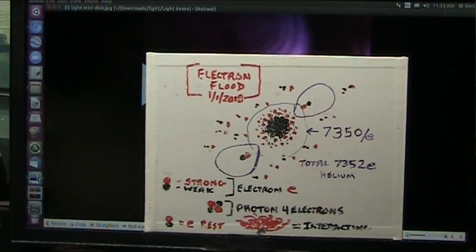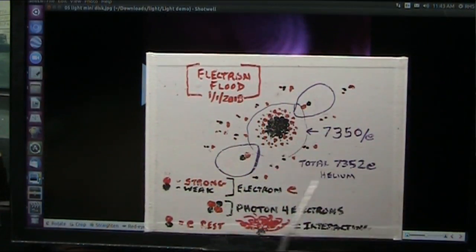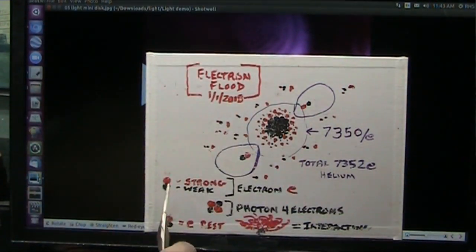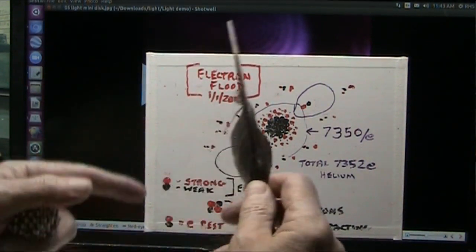Now, just in case you haven't picked up on electron flood theory, it says that there's nothing more than electrons in the nucleus. But electrons are not just negatives. An electron is a strong force and a weak force. The weak force is the black ball, which has no energy whatsoever. It's just a carrier of the strong force. The strong force is extremely concussive and explodes into a huge shower of particles, and the black ball just rolls away. Photons are back-to-back electrons. There might be 2 or there might be 4.